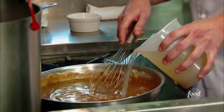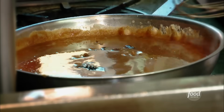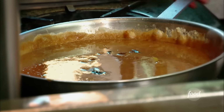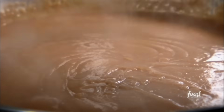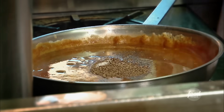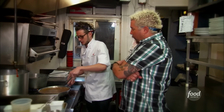Add a little bit of our chicken stock, which, of course, we make in-house. Now we're adding the duck essence from our confit duck. So that's all of the gelatins that come out of the duck, out of the bone, out of the joint. Yeah, that's right. Finish this guy with some salt. A little black pepper. We're gonna let this gravy cook down for about an hour, just to concentrate all those flavors.